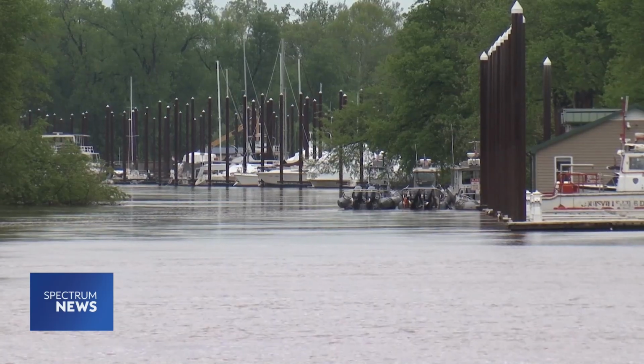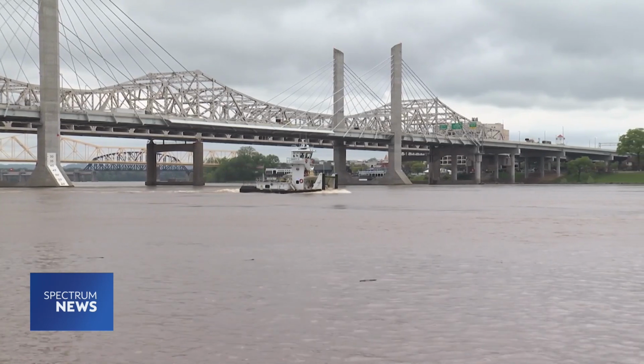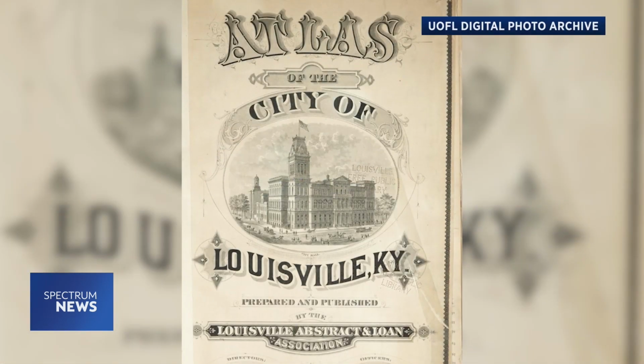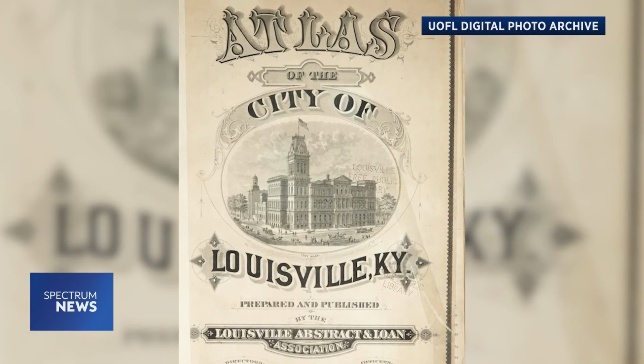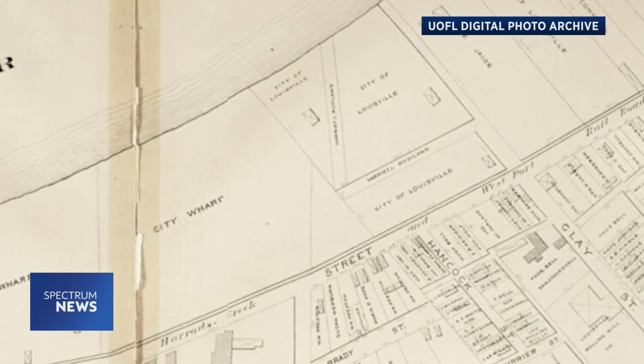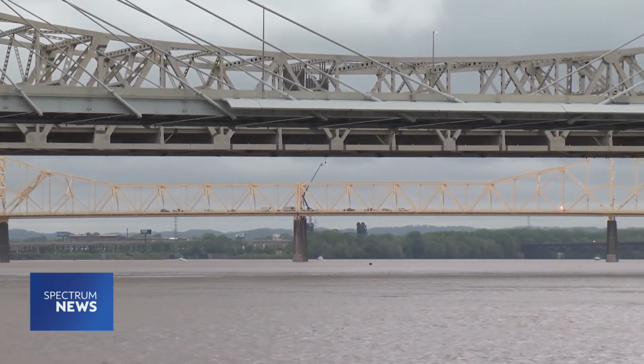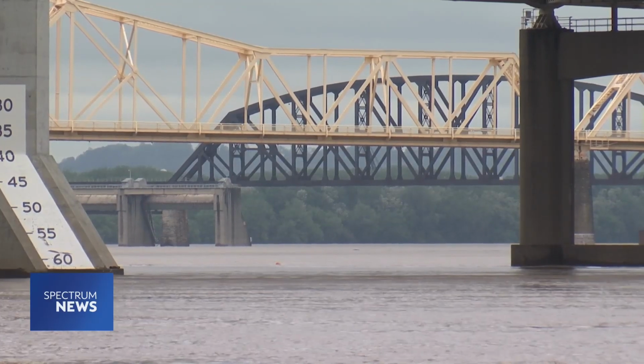A century and a half ago, the city's waterfront park looked nothing like this. No. This area, as described in an 1876 city atlas, was home to a wharf. Heavy industry and rail lined the river. Just one railroad bridge connected Kentucky to Indiana. Travel across the Ohio was mainly done by steam-powered ferry.